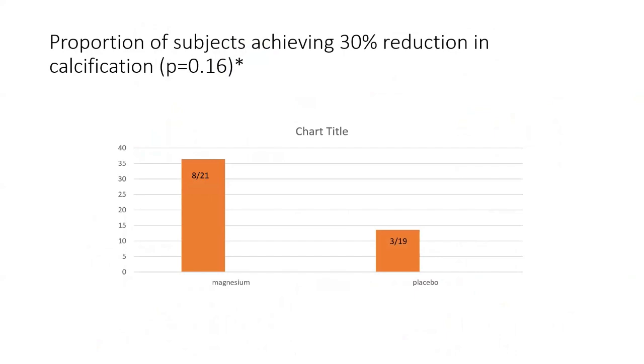Anyone who knows about statistics knows that when you have a small number of patients, you really need big numbers to make it statistically significant. And so this was not statistically significant. So it was a failure, but you can see that there's a clear trend in favor of the magnesium diet. So to this day, I actually do suggest to my patients that they might think about taking a magnesium supplement.